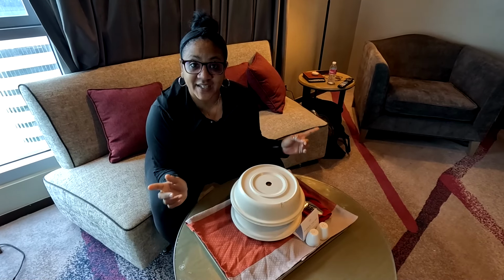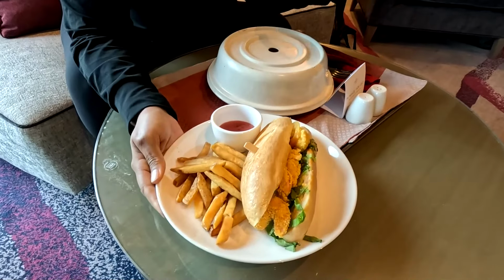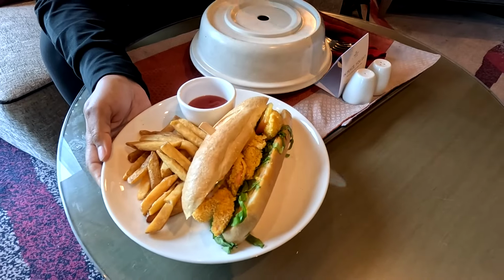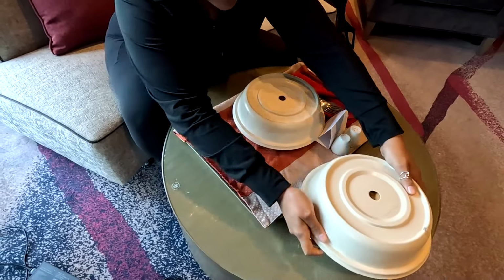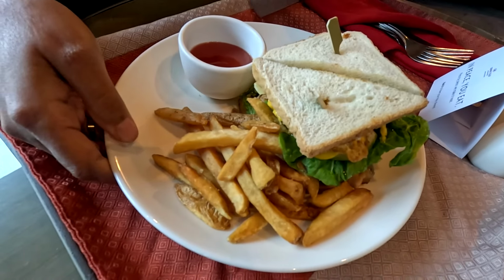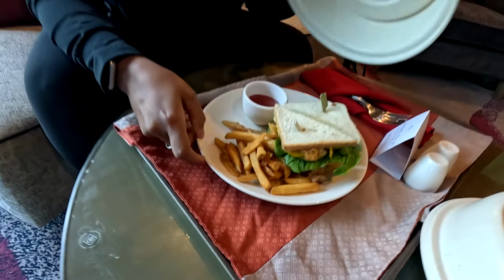All right, so we've got some room service. Gonna try some of the food out besides what we get in the lounge. And I ordered a shrimp po' boy. Look at that thing, it looks amazing. And it comes with fries, and Rob got the club sandwich. Holy smokes, look at that thing. Oh, she's beautiful. And it comes with fries also.